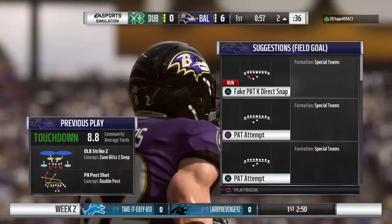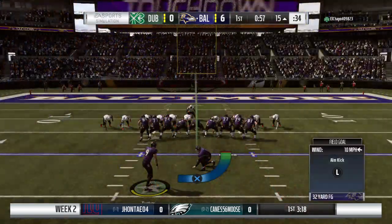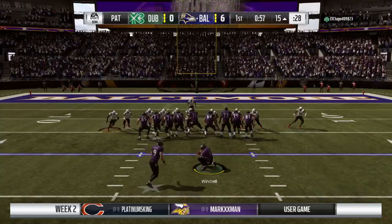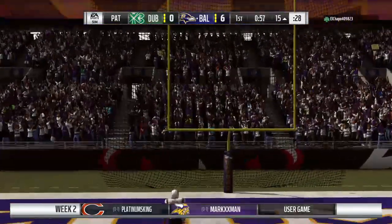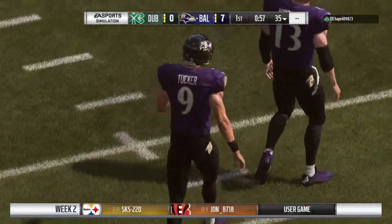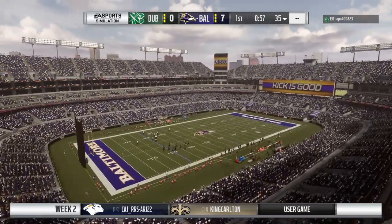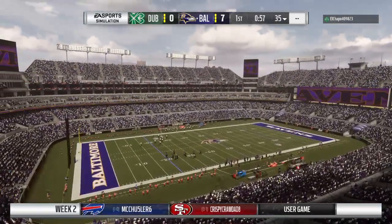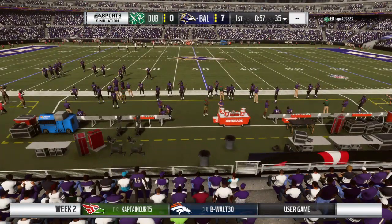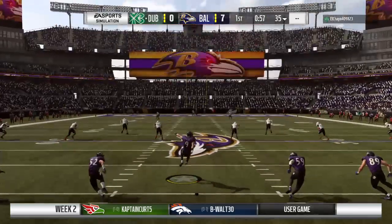Baltimore touchdown. As his guys are in for 6. And the Ravens have taken the early lead. Justin Tucker for the extra point. Tucker able to connect on the extra point. And it's now a 7-0 game. Here's Tucker now out to kick this one away.